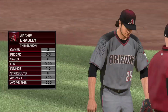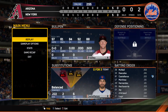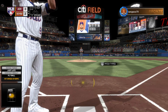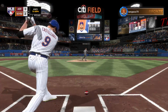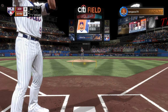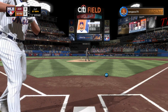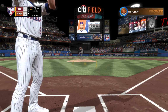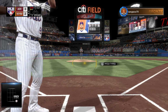Digging in once again, Nick Castellanos. Archie Bradley takes over on the mound now as he'll try to get the final out of the ball game here and pick up a save. Started that swing a bit too early. The windup and the 0-1. 1-1. And this ball runs away for ball 2.